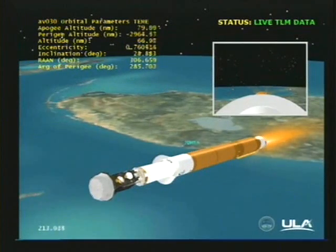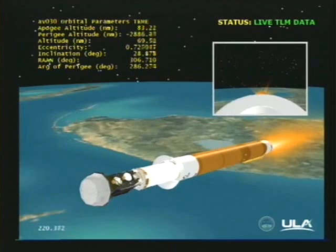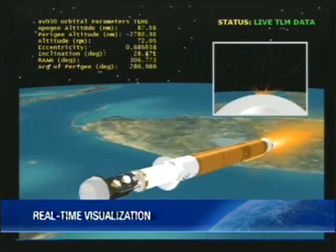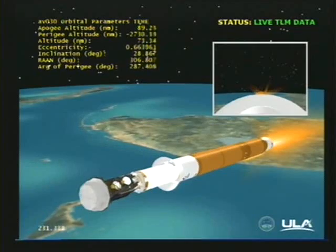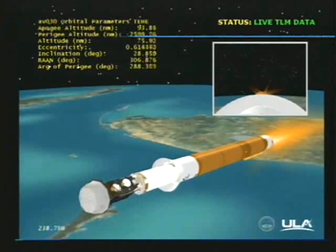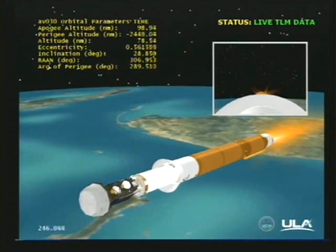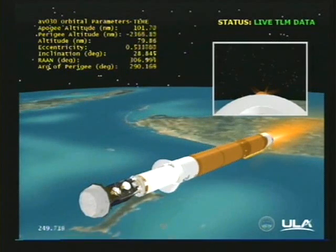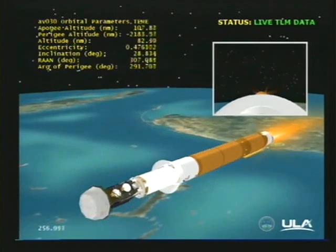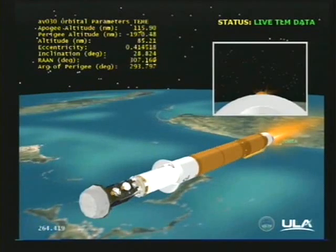And vehicle's begun throttling to right on time as expected. Currently accelerating at 4.1 Gs. And we've begun throttling to maintain 4.6 Gs until BECO. Boost phase chill-down is underway. And boost phase chill-down is complete. And we have BECO. Engine shutdown looks good.